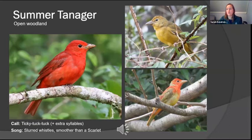Some people can mistake this one for an American robin because they sound very similar. You should say ticky-tuck at some point. Maybe. Wait for it. There it is. Ticky-tuck.